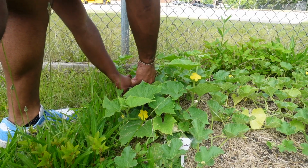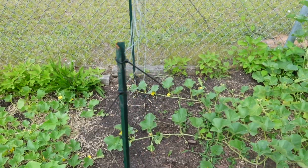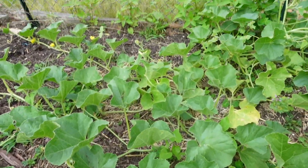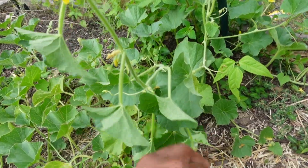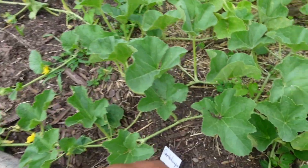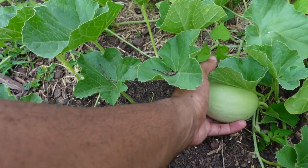We have cucumbers growing. We have cantaloupe that is starting to produce fruit, actually set fruit. Don't mind the noise in the back, guys. Sorry about that. But we have, like I said, cantaloupe growing, and it's setting more and more fruit, like here, and some in the back there. And then this huge one right here. This is the very first cantaloupe that started to grow.